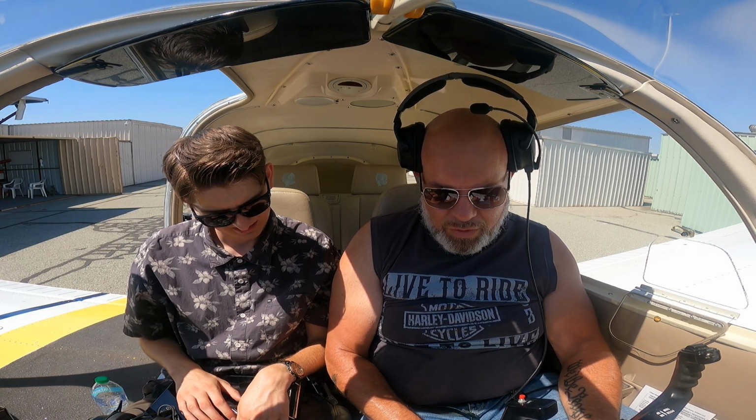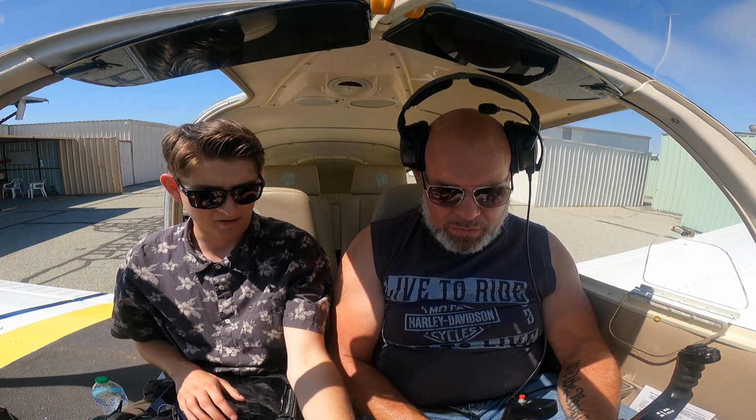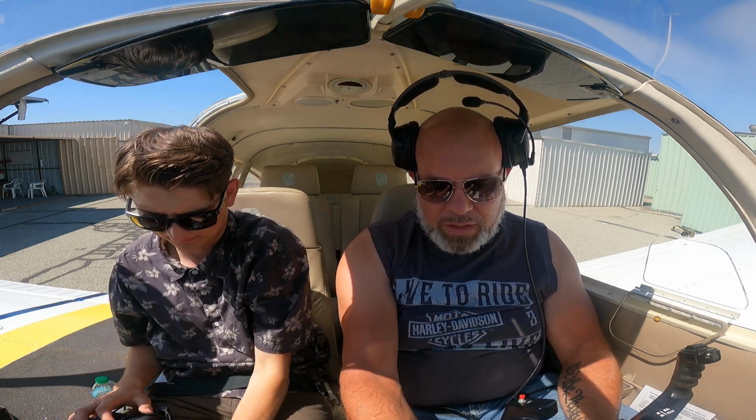Carb heat is off. Prime, we're not going to prime because the engine's warm. Throttle open a quarter inch or so. Yeah, that's about an inch, so more like this. You don't need much. You're just letting air come in. That's it, because this is air and this is fuel. Okay. Master power is on.